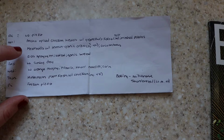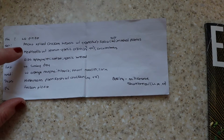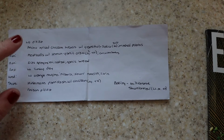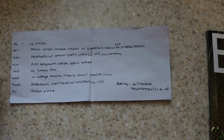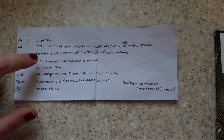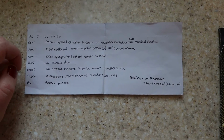Tonight we're going to have some leftover frozen pizza. On Saturday, I'm going to make an ancho spiced chicken breast with some grapefruit salsa, and then we have some mashed potatoes that I need to use up in the fridge. On Sunday, we're going to make some meatballs with lemon garlic orzo with some cucumbers on the side.